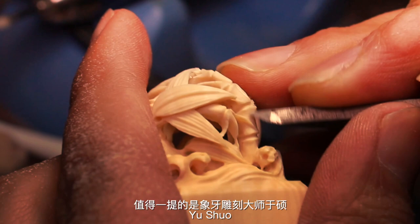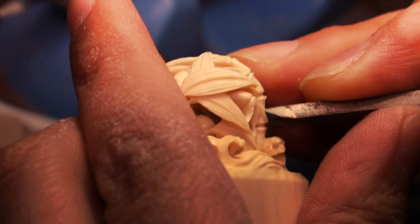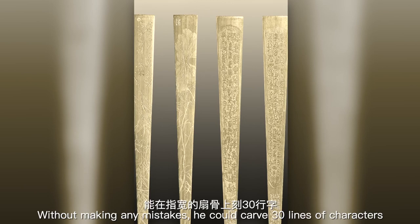Yu Shuo, an ivory carving master, was skilled at microcarving on fan ribs. Without making any mistakes, he could carve 30 lines of characters. The characters are so tiny that they can only be identified under a magnifying glass.